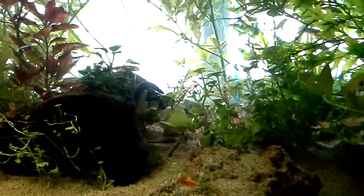There's Otocinclus in here, 3 Siamese algae eaters, which will be coming out soon. They're getting too big to be in here. They did their job. They cleaned up a lot of hair algae and did some good housekeeping.